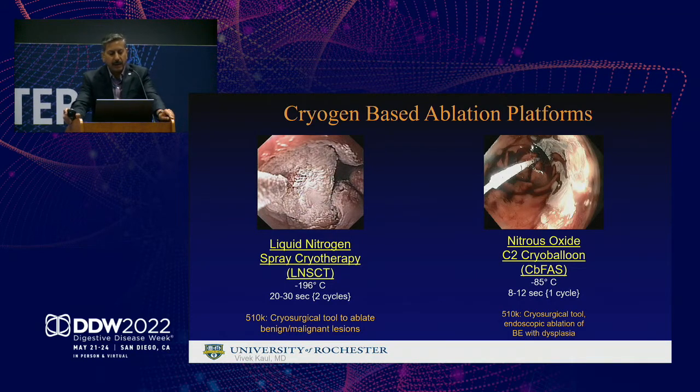Now, liquid nitrogen spray cryotherapy with the TrueFreeze device is liquid nitrogen at minus 196 degrees centigrade. That's about 5 times colder than the North Pole. Each cycle typically right now is 30 seconds, and we apply 2 applications per site for flat Barrett's, and then you can escalate to 3, 4, 5, 6, and Dr. Kachaamy does about 18 applications, sometimes.